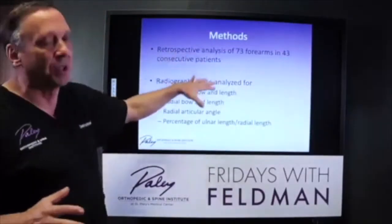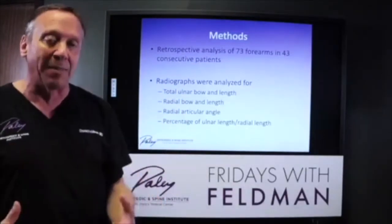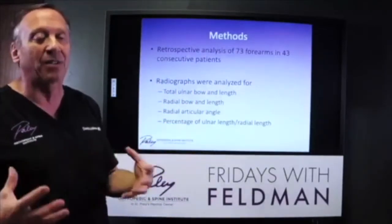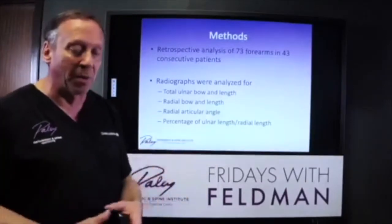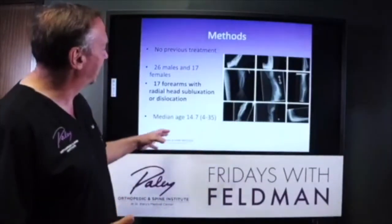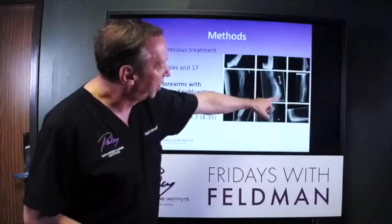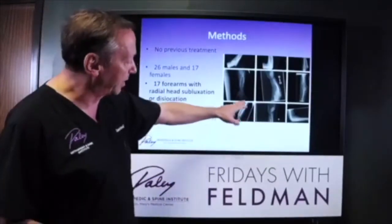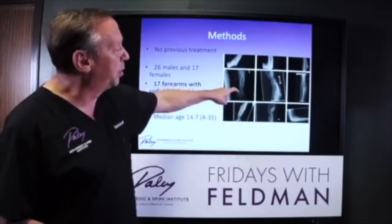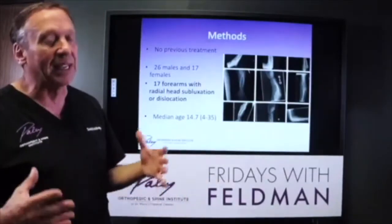So we looked at 73 forearms in 43 patients that we had treated differently. And we looked at what causes an MHE patient to dislocate their radial head. What causes you to basically have a dislocation of the elbow, which we know shortens the elbow and causes a cosmetic problem and functional problem. What we found basically is that a bowing of the ulna causes a dislocation of the radial head. So if you don't have bowing of it, it won't dislocate. The shorter the ulna, the shorter this small bone is, the less bone you need to dislocate. So it makes it worse. But you don't need the length of that bone. It doesn't have to be lengthened. It just has to be straightened.